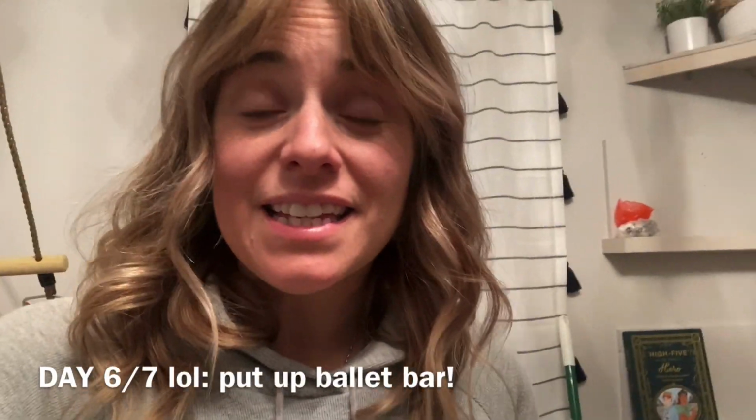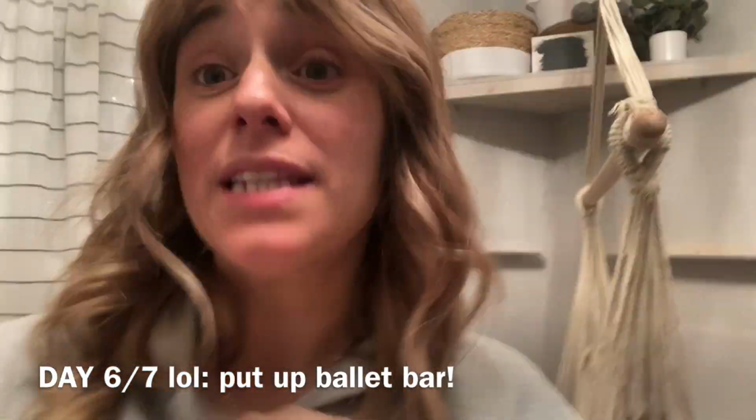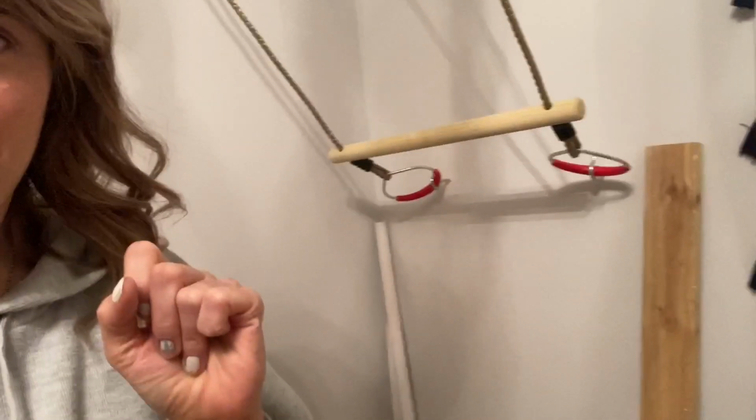Okay guys, day 6 at night. I think it's technically day 7 now because it's past midnight. This really fun thing. We got the trapeze up.